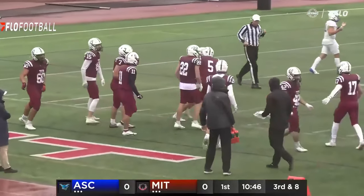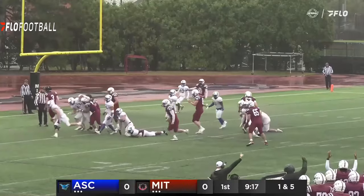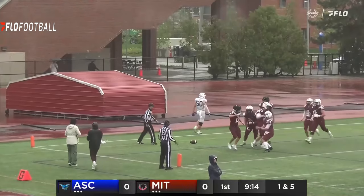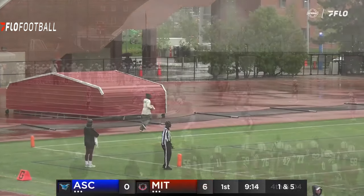By Connor McHale. There. So it's Stuber in there with Phelps. He hands it off to Phelps. Phelps. And that's going to be a touchdown, MIT. Carson Phelps does it again. Third rushing touchdown of the season. And they're going to look to put up 7.